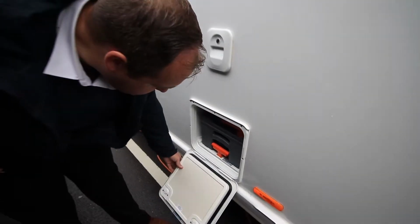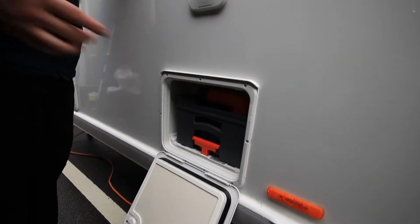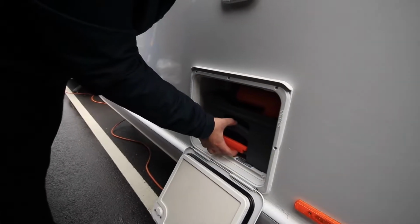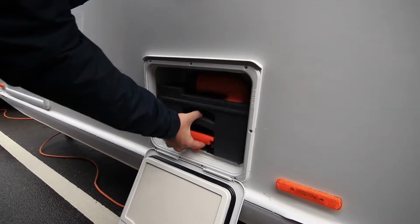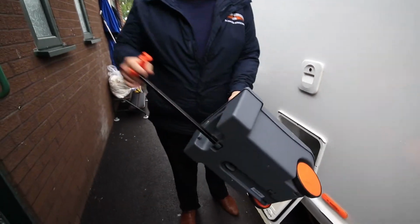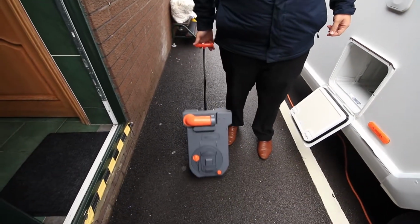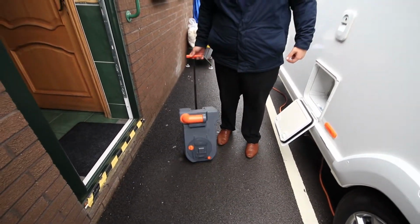Final part to the toilet system is the actual cassette itself. Now this is where all the fun happens, should we say. Now emptying the cassette, first of all you're going to lift and raise. That's going to slide the cassette out, and as you can see straight away, the cassette is on wheels, so it is a multi-functioning job for anybody.